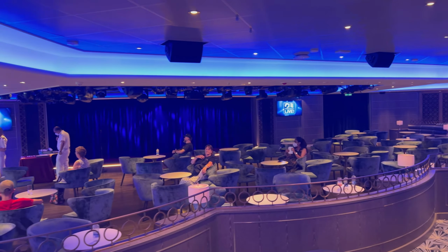Bellini's Bar. Did we drink in Bellini's Bar? Yeah, we did. Because then we went and sat just at the other side where Sulamere is. Oh. So, yeah, we did have drinks on there. Yes. We got some Bellinis.